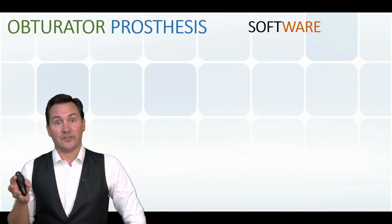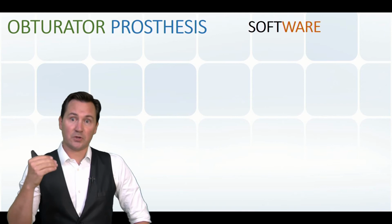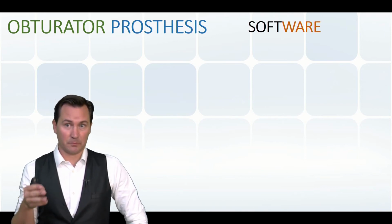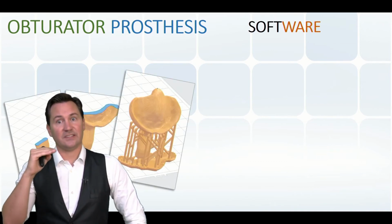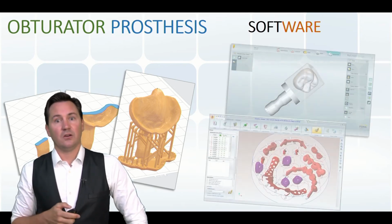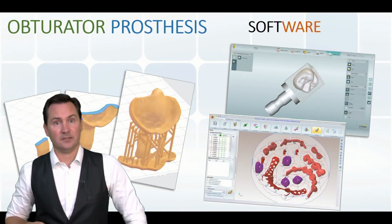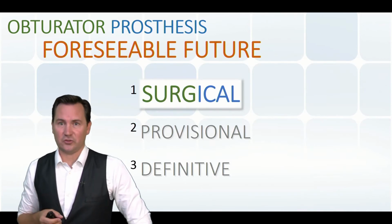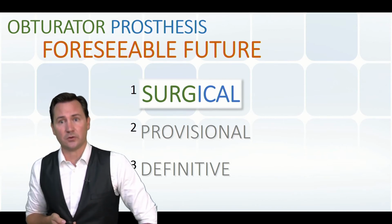Then you have your 3D file, and you will meet the next step, which is the fabrication machine software. This last software usually comes with the machine you're planning to use. It will either digitally slice the object and scaffolds for 3D printing, or place the object into a volume inside a block for milling. So let's see some CAD-CAM applications for obturators, and we'll start with some surgical obturator applications.